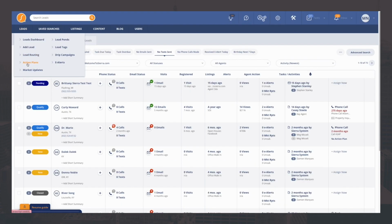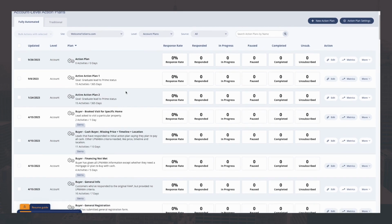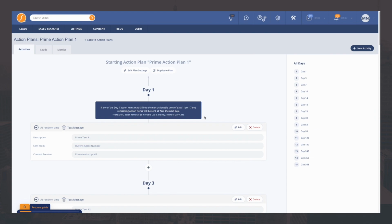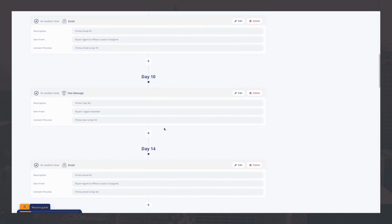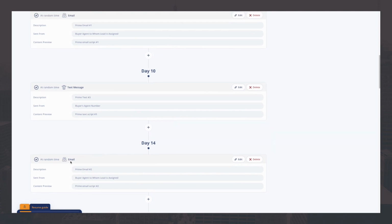Next, if you click on Action Plans, it's going to take you over to your automations. Sierra Interactive has several plans already uploaded into the system, but you can go into each of these and do any customizations that you would like. You just click on the Edit, and then you can go in and change it and customize it to make it your own. And if you'll see, this one is a 365-day plan, which means it's going to go through an entire year. Not every single day, but there's going to be 15 touches throughout the year. And this one is all text message and email.